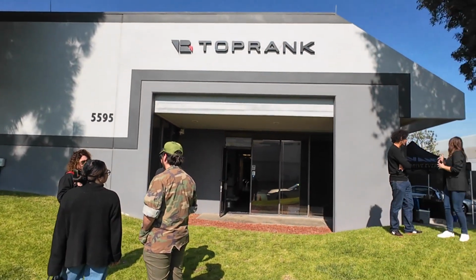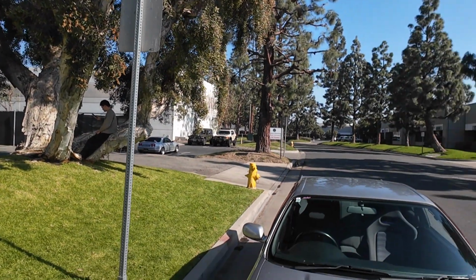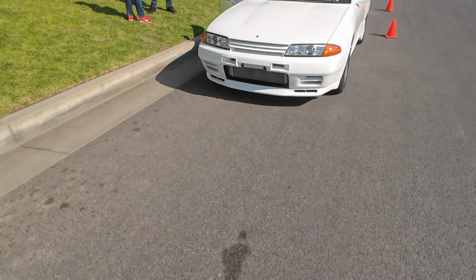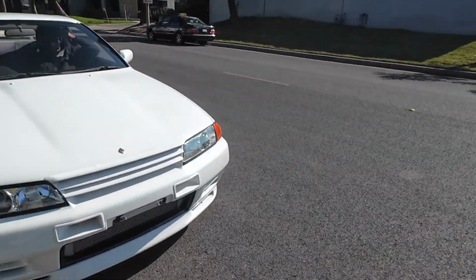But we are going to take some more people out and keep driving these GT-Rs, giving people a chance to experience some of our favorite cars. Who you got? Someone in the R33? The best car, man. We're taking the best people out. Okay. So part of what we're doing is giving people the opportunity to drive these cars that they have never driven before. We got Alvin here. He's set to take someone out in the R32 GT-R who's never driven an R32 GT-R before.